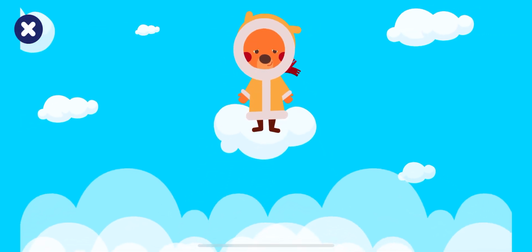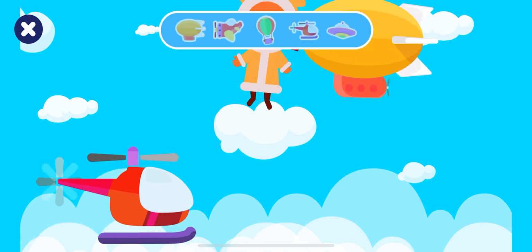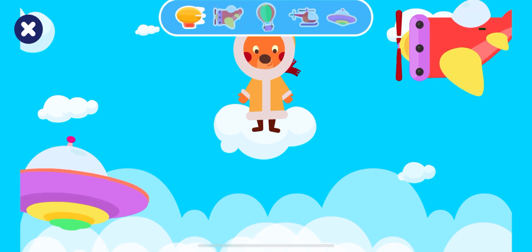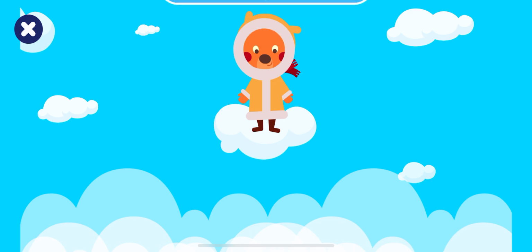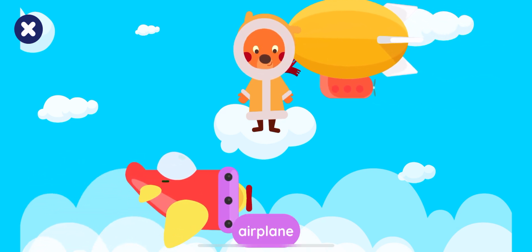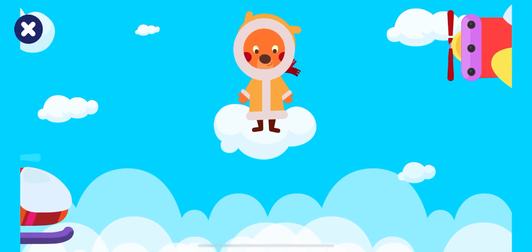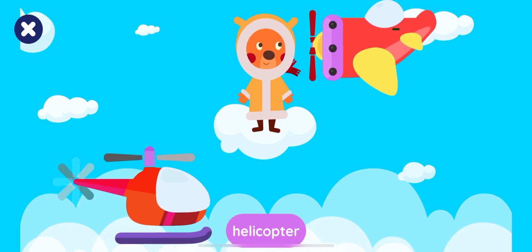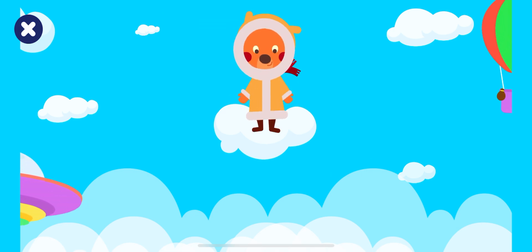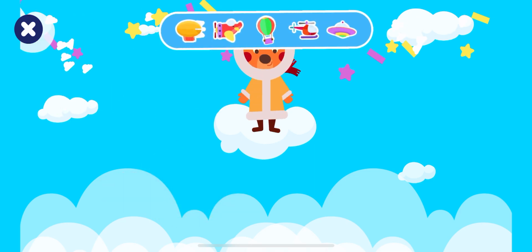Ready to take off. Find the right vehicle and tap on it to help our friends. Bobby wants the blimp. That's it! Yee-haw! Bobby wants the UFO. Oh. Great job! Bobby is looking for the airplane. Well done! Bobby is looking for the helicopter. Great job! Yee-haw! Bobby wants to fly the hot air balloon. Yee-haw! Yes, you did it!